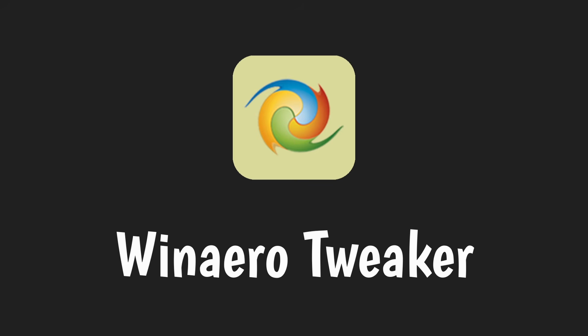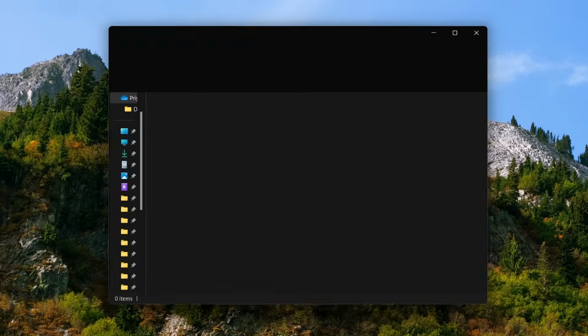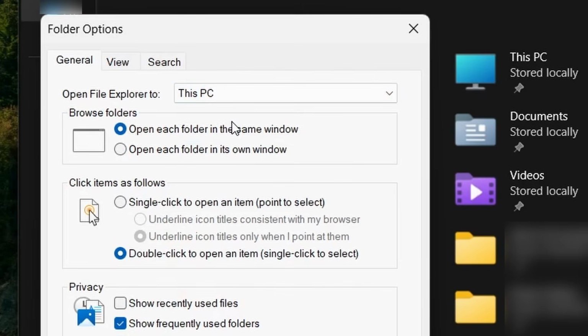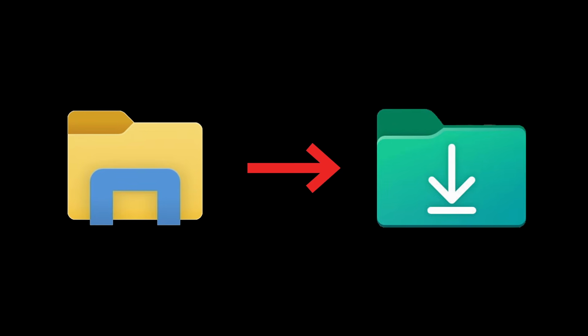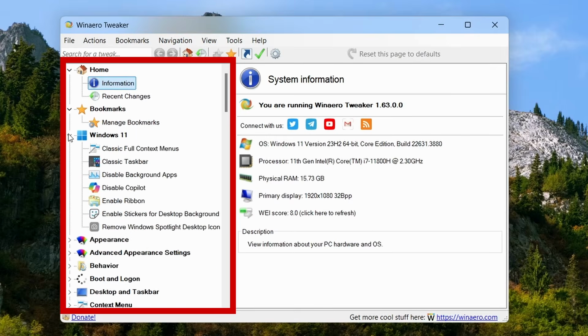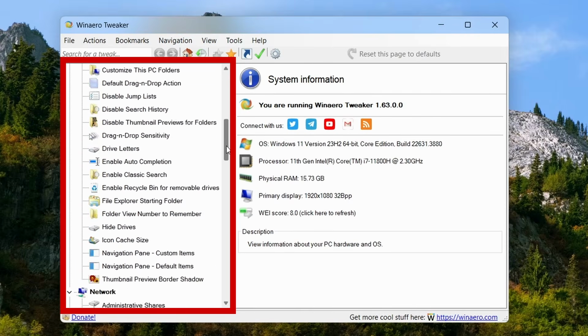Number 4, Winaero Tweaker. Next, let's sort out the File Explorer, shall we? So when you open File Explorer, you can open it to the home page, which some people might find useful, but what I prefer is the more classic This PC menu. But what would be even better is being able to open File Explorer directly at the Downloads folder, and it turns out that Winaero Tweaker allows you to do just that, and even allows you to launch a specific directory if you prefer. But File Explorer isn't the only thing that this application can tweak, but aspects across the whole of Windows as well.